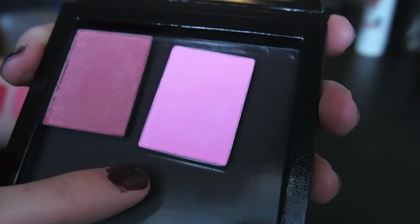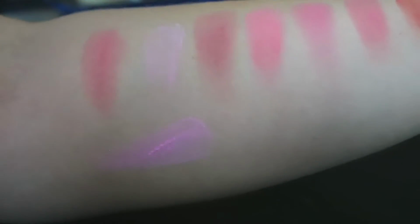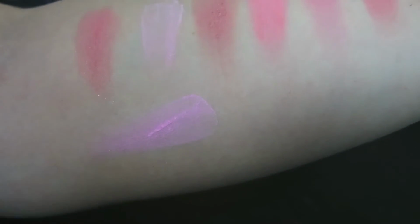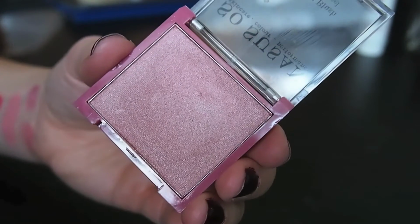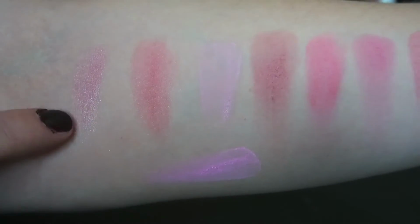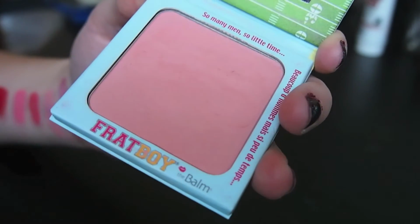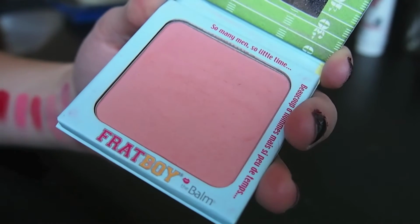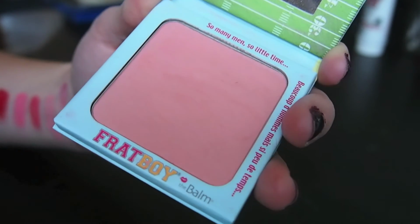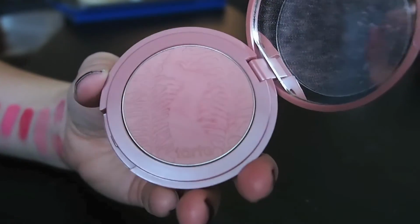And this is a NARS shade, Miss Ingenuette or something like that. This is the So Susan Universal Blush that I received in my Glossybox. Now this is The Balm's Frat Boy, and I did swatch this in my peach blush collection, but I'm going to add it here as well, just because it's kind of an in-between shade. I'm also going to swatch the Tarte Exposed Blush right here.